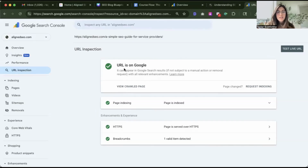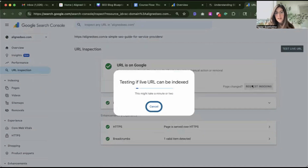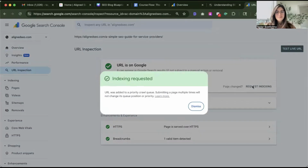If it's a brand new URL that you just published, it's going to say URL is not yet indexed. And all you have to do is click request indexing right here. And then once the indexing has successfully been requested, you'll get this pop-up that's basically saying that it has been added to a priority crawl queue, and then you can click dismiss.